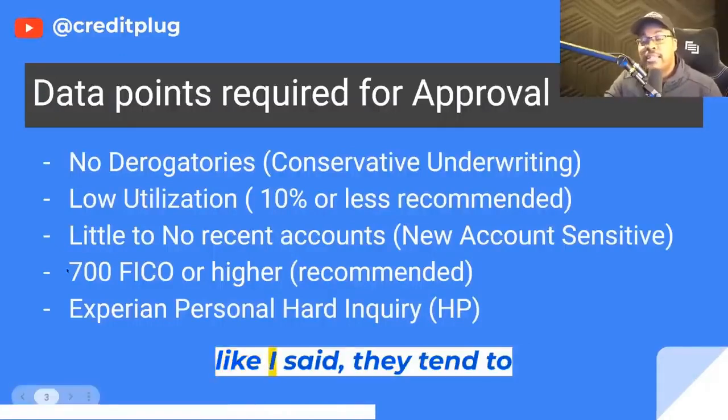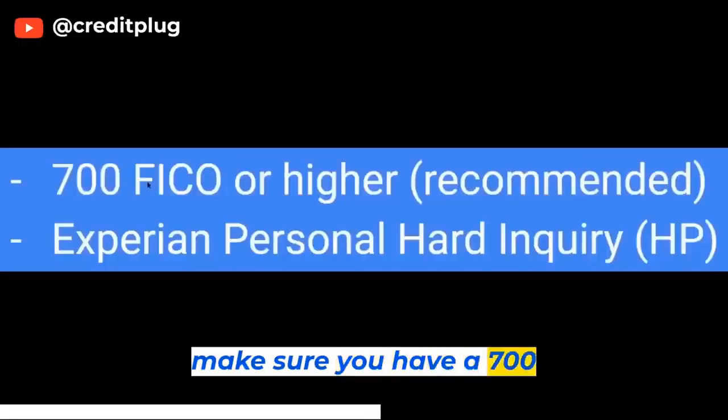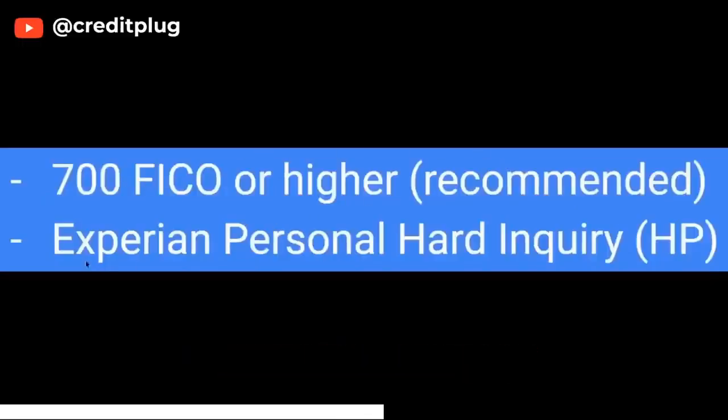And generally, like I said, they tend to cater to prime credit. So you really want to make sure you have a 700 FICO or higher. And again, this is going to be based on experience.